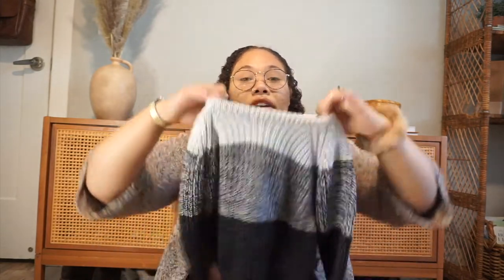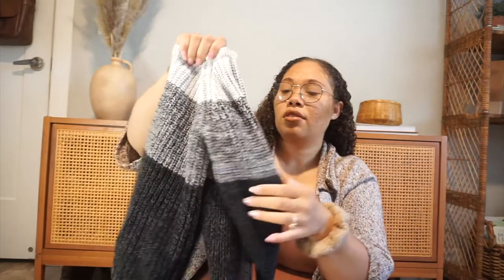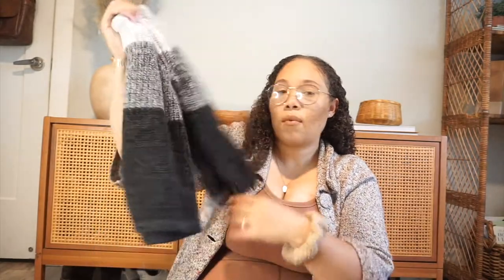I wish you could feel through the screen how good of quality and thick. This girl is thick, okay? Just nice thickness here. And this is also by Crazy 8. So Crazy 8 has some really good quality stuff. I absolutely love this. So I want one in my size. I'm jealous. I swear, does anybody else feel like their kid's wardrobe is better than their own?